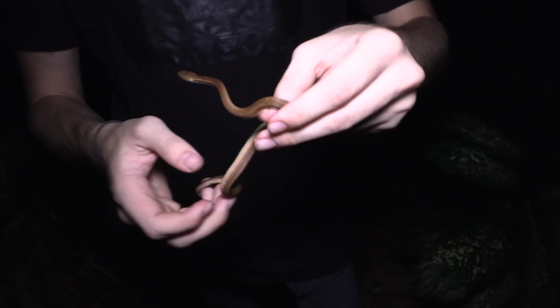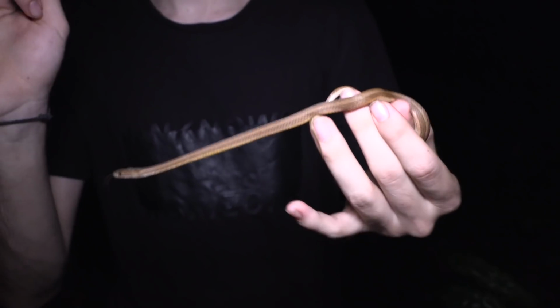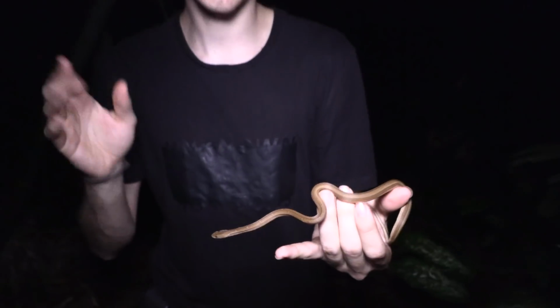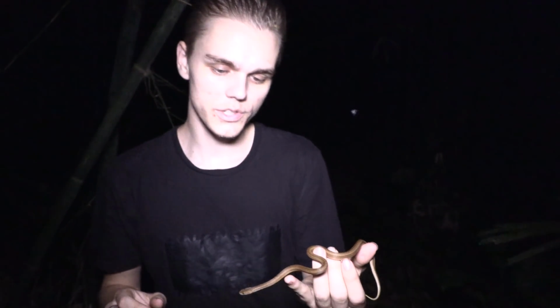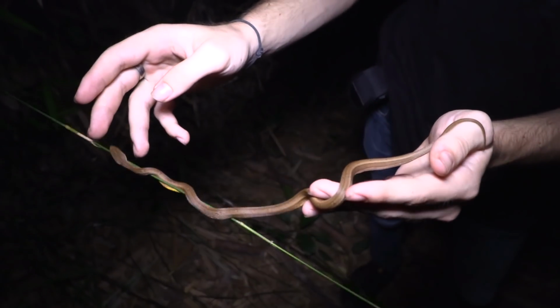An interesting thing is, often when they're out about their business hunting, they have round pupils, but vipers have vertical elliptical pupils. So when you agitate them and when they feel threatened, they will actually adjust their pupils to become elliptical as a defense display to mimic a viper, which is really neat. Okay, just gonna put it back on this little blade of grass here.